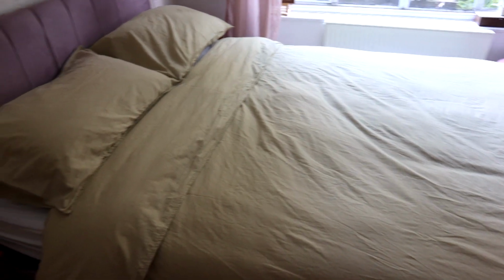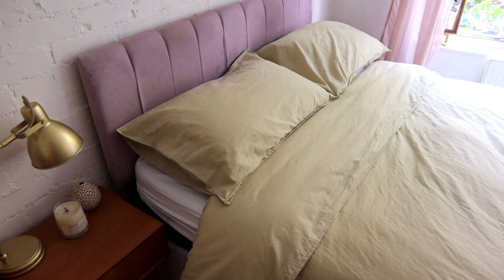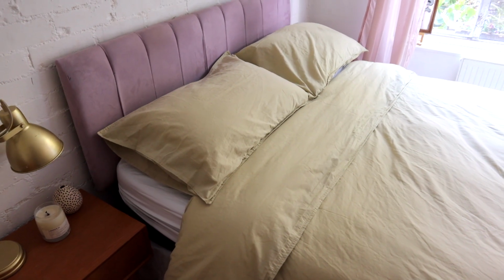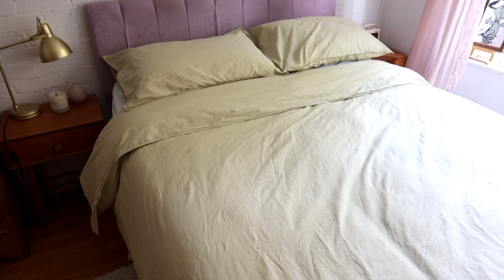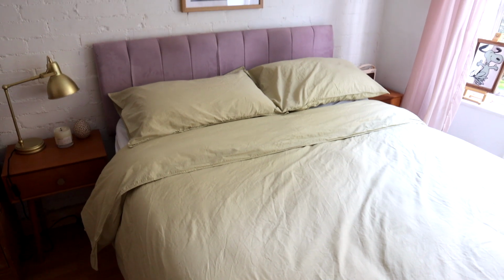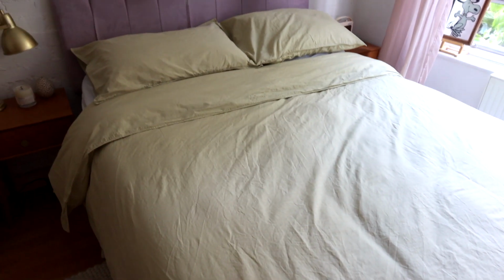So this is what the bedding looks like. It is a bit greener in person than it was in the IKEA store, but I really do like it. I picked it because it's kind of got that washed linen imperfect look, but I did steam out some of the major creases from the packaging, which I think has helped a bit.